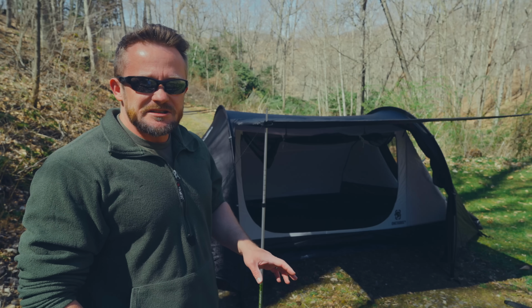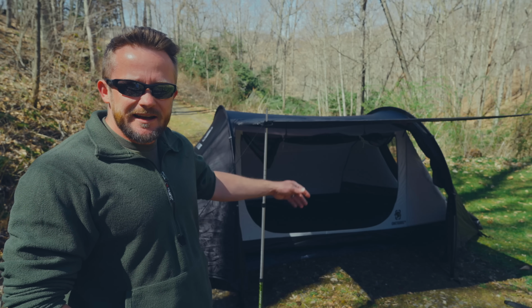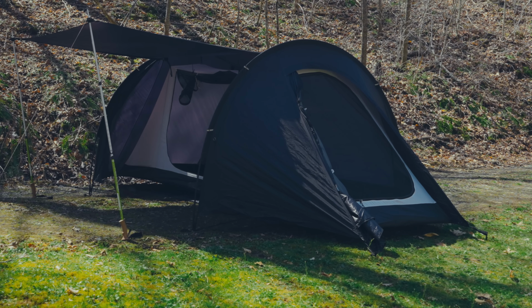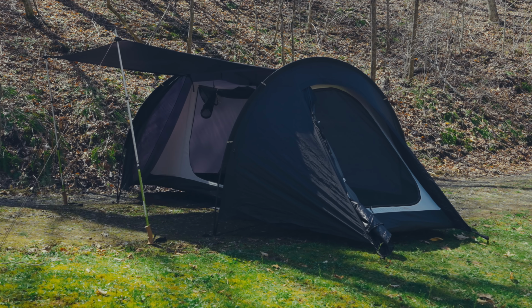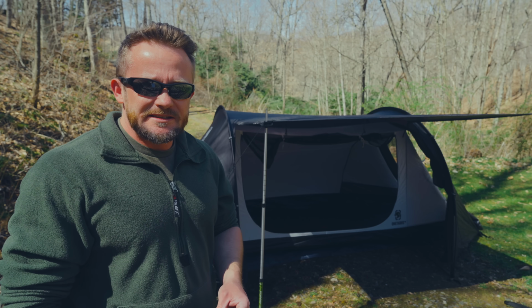Being able to access this tent from 2 points is fantastic. You have the front and you also have the side. I love this awning. That is going to be really, really sweet, especially when it's raining outside. I think that's going to perform well. Not in all rain events, but in some for sure. Getting in and out of the tent is fairly easy.